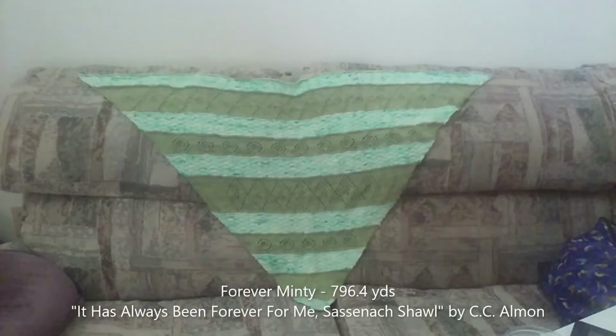The next shawl that I finished was what I called Forever Minty. This got me 796.4 yards. And the pattern on this one was It Has Always Been Forever For Me Sasana Shawl by CC Allman. And I did use 2 different colorways of Lolo Did It plush sock in the Barely a Bear Mint and Sasana colorway, which is an Outlander reference if you hadn't figured it out by now. Anyway, on that shawl, I did use a size US 4, which is a 3.5 millimeter Chigu red lace needles on that one. I literally had a row and a bind off, and I was done.